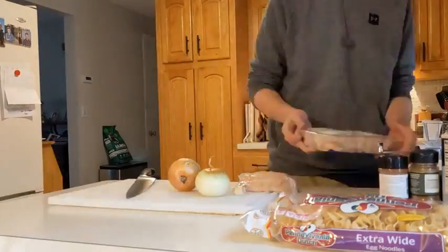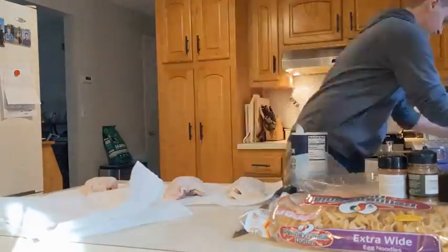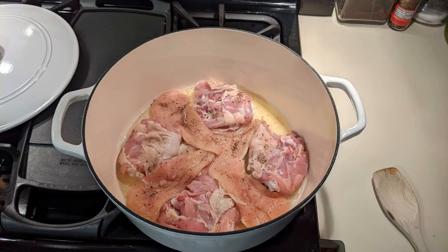First off, I am drying chicken in a paper towel, and then I will be seasoning it with salt and pepper on both sides. After this, I heat up some oil in a pot, and I put the chicken in the oil to cook it.